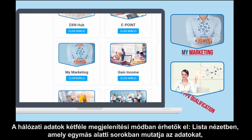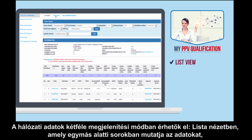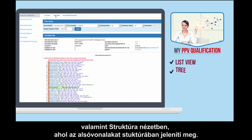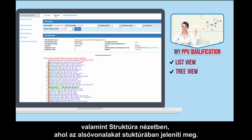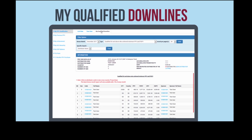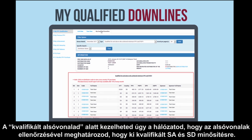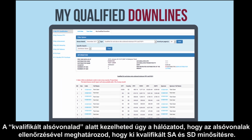The genealogy data is available in two types of viewing mode: list view, which is a list of downlines in rows, and tree view, with the data presented in a tree structure. Under My Qualified Downline, you can manage your network by checking the status of your downline to determine if they have qualified for the SA and SD status.